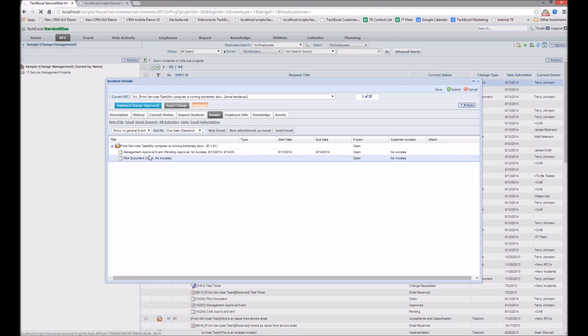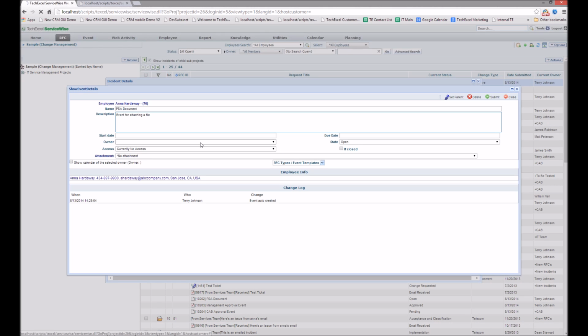So we're going to just assign this to a different owner. So even though the change request is owned by a particular person, we can assign this to maybe a different person to be responsible for this document.